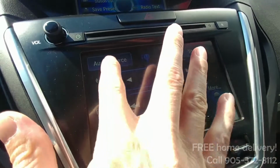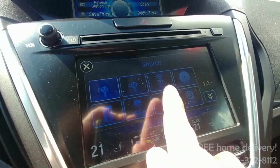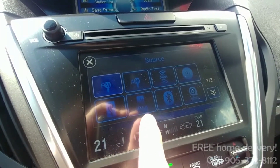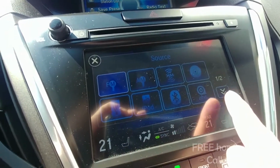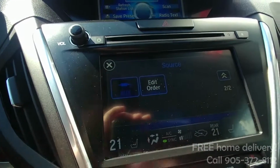But if you go to audio source here, we've got FM, AM, Sirius satellite, CD player, USB input, iPod input with Siri Eyes Free as well. Bluetooth audio streaming, that is, what's it called? AHA radio. And then an auxiliary input as well.